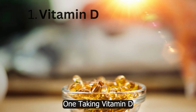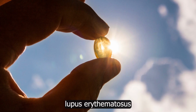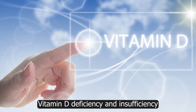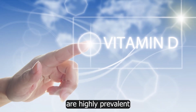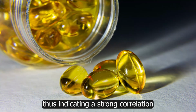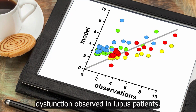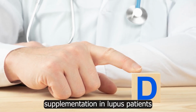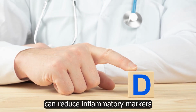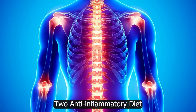1. Taking vitamin D, studies have shown that vitamin D can significantly reduce the symptoms of systemic lupus erythematosus and fatigue in patients suffering from this disease. Vitamin D deficiency and insufficiency are highly prevalent in patients with SLE, thus indicating a strong correlation between low levels of vitamin D and immune dysfunction observed in lupus patients. Vitamin D supplementation in lupus patients is recommended as increased vitamin D levels can reduce inflammatory markers and thus lead to potential clinical improvement.